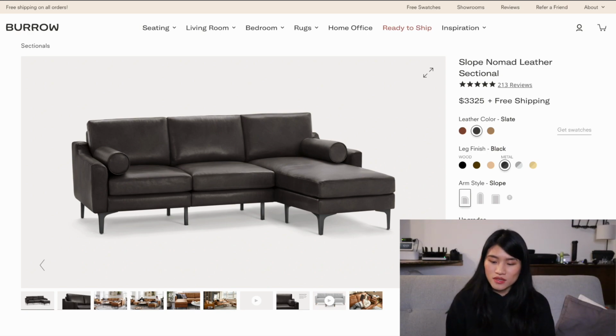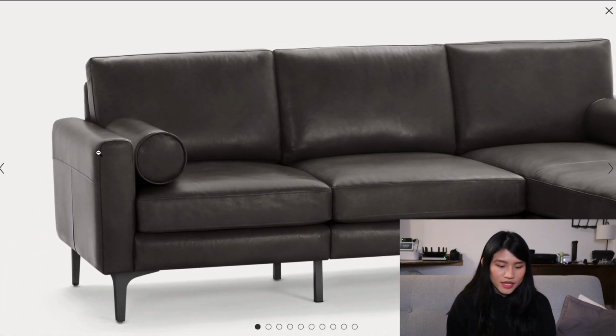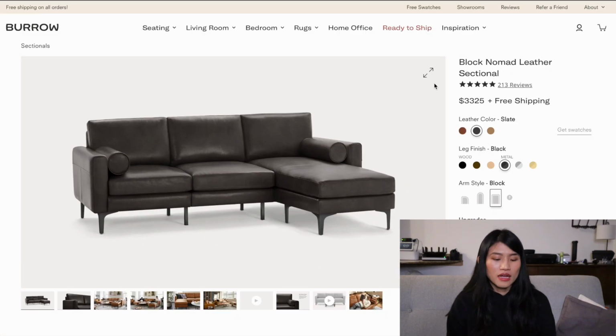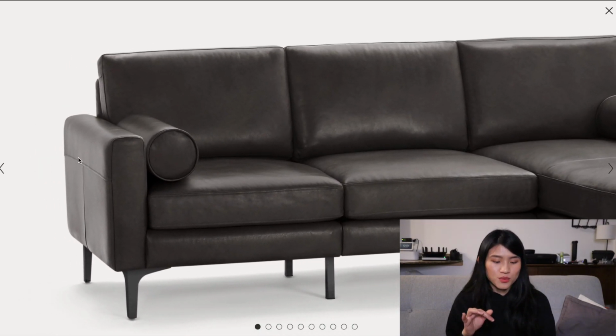For the arm style, I chose the slope because if you look at this rectangular one, my problem is that right here where the corners are, you would end up having a lot of rub, and those corners would wear out a lot quicker. So that's why I decided not to go for that one.